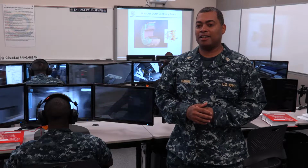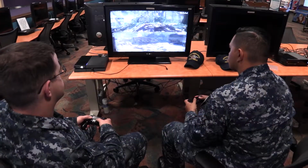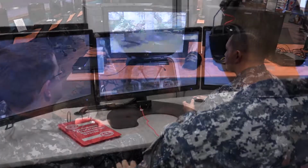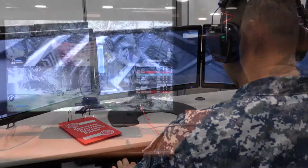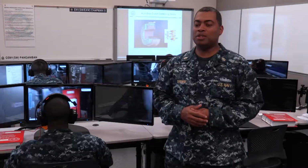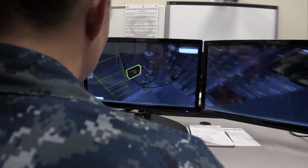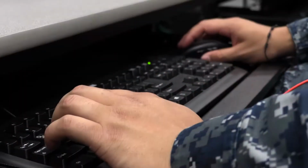Younger sailors today, as they come on board, they're so familiar with video games that it helps them so much when they come into a classroom environment where they can go through a virtual reality, which is similar to video games, and they remember a lot more of what they do through the virtual reality than the normal legacy teaching that we used to do. What we're trying to do is evolve with those new sailors that are coming in to better train them on avenues that they are accustomed to.